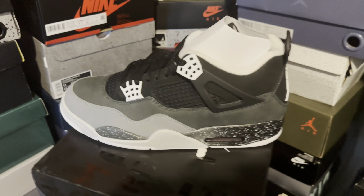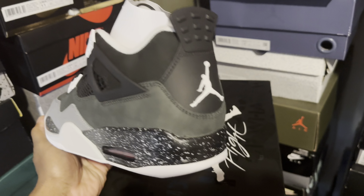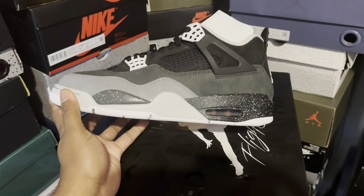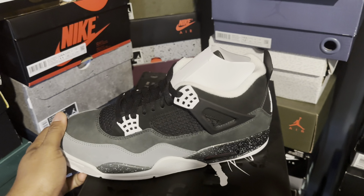All right, boom. So here we go, y'all. This shoe, Air Jordan 4 Fear. Man, this is a dope shoe, y'all. I ain't gonna lie, this is a very dope shoe. This shoe released November 16th of this year, 2024. This has been a year of Air Jordan 4s.